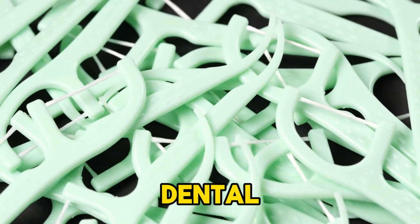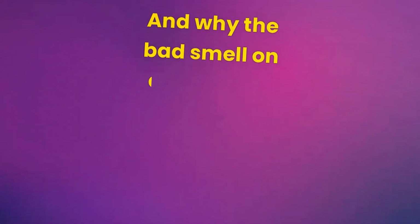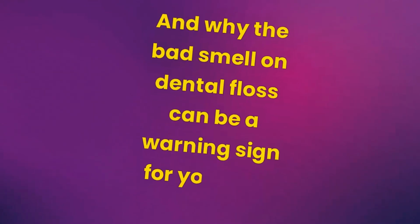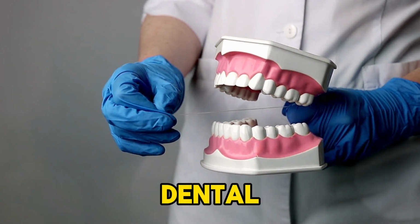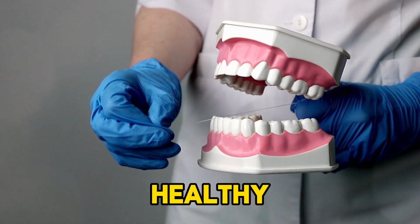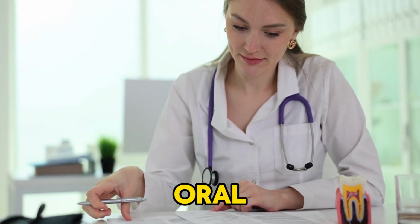Want to discover how dental floss fights plaque and prevents gum disease? And why the bad smell on dental floss can be a warning sign for your oral hygiene? We'll also explore effective techniques for using dental floss correctly to ensure a healthy smile. Stay with us and learn how to maintain impeccable oral hygiene.